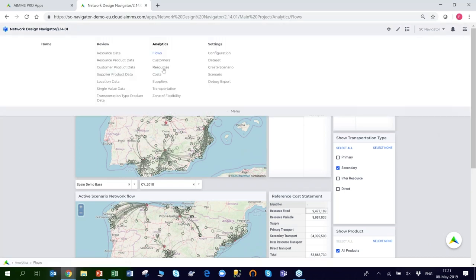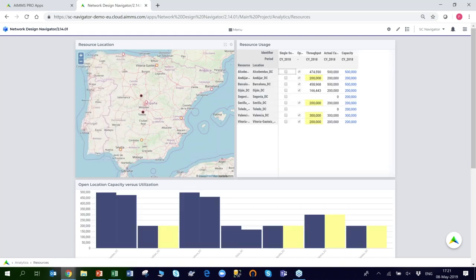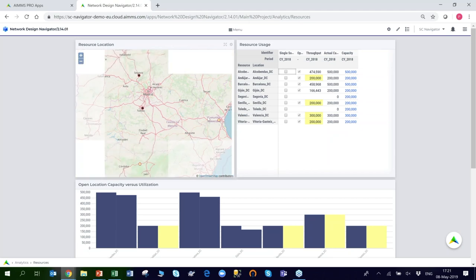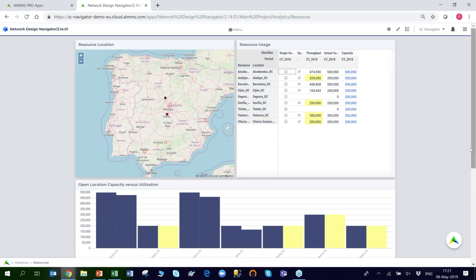So let's take a look at what this means for capacity in the network. So I'm going to go to the screen which summarizes the capacity usage at the different DCs in the network. So you can see the black dots on the map are the DCs that it's closed, and the ones with the yellow dots are the DCs where the throughput is equal to the capacity, and those are shown as the yellow bars on the graph as well. So you can see that what the model's saying is, these three DCs, Sevilla, Valencia, and this one over here, are running at capacity. Well, I've got a little bit of spare capacity at Alcobendas, that's the one in the middle of Madrid, and the one in Barcelona.